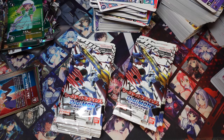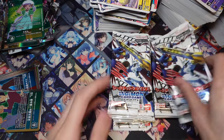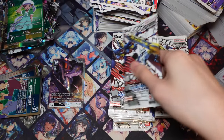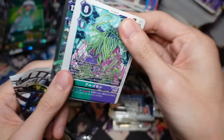Alright. I'm sorry, Crimson Mode. I shouldn't have used you for my April Fool's joke. Can we just be your friends? Okay, we got a playset of Armageddon, which is pretty nice. But yeah, I think Crimson Mode is the most expensive SR right now.